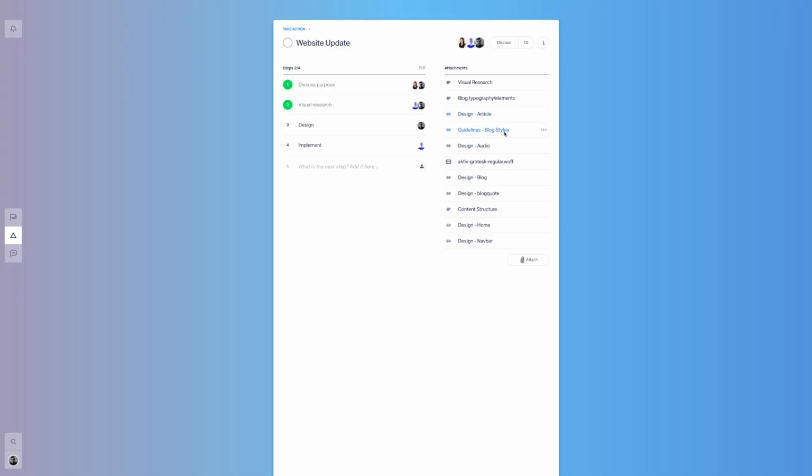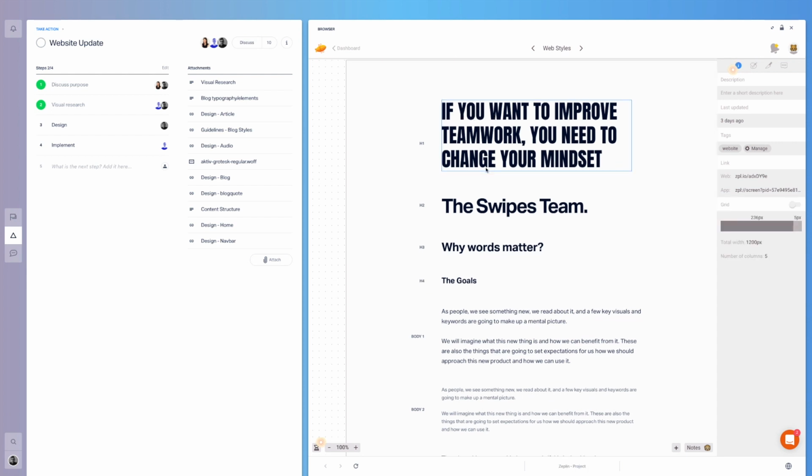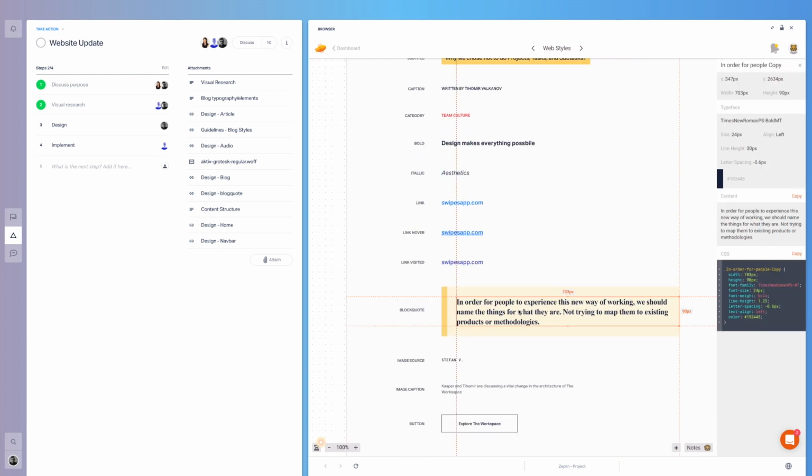And I love the fact that there is a web link, because this is the thing that I delivered to you. You can open it straight from the workspace. Everything is just so flawless, everything is in one place. Yesterday when I was delivering these blog article styles, I opened it in our in-app browser, and it was such an integrated experience.